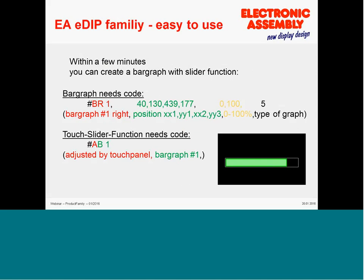Here you will see the example. If you want to have a bar graph, let me say a bar graph with touch slider function to control the brightness of the display, or to control the brightness of your application, or to control any values in your application, you only need to use two commands, and that's all to design such a complicated function on the display. If you want to program this on your own without any external help and without any knowledge how to control the display, how to read out a touch panel, you will need at least 3 months to design such a touch slider. Here it takes a few seconds.